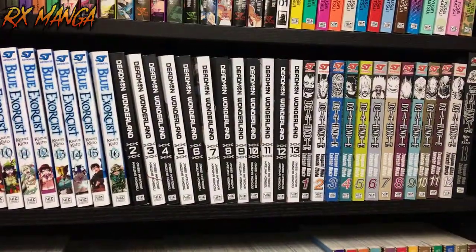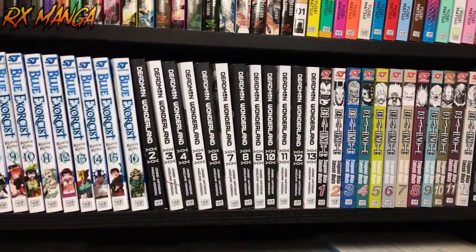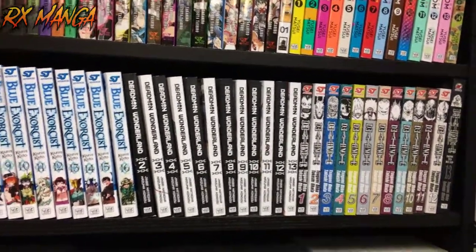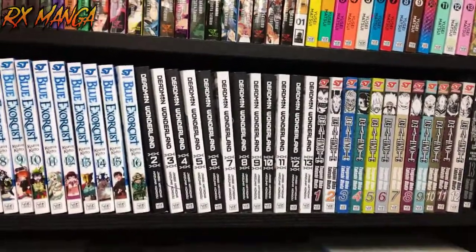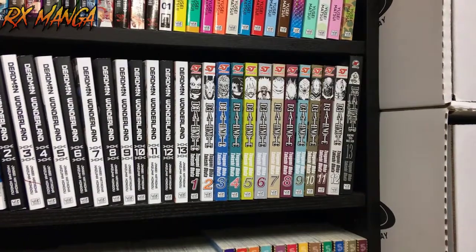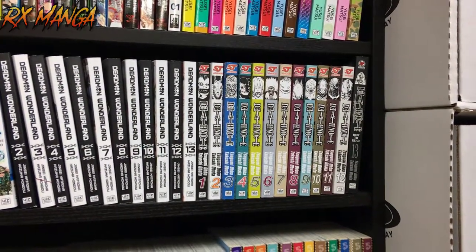Dead Man Wonderland volumes 1 through 13, one's on the stage, and this was the first manga I ever completed. I feel like it's either this or Death Note for people, but I enjoyed the hell out of it, and I love the alternating spines. We got Death Note 1 through 12 and 13, How to Read.